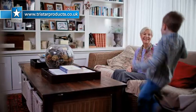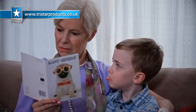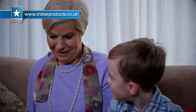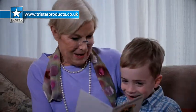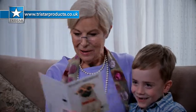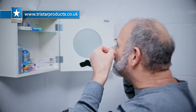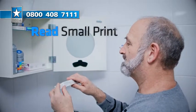So if you find you're missing out on those precious moments with loved ones, or struggle to see important information when you need it most, FlexiReaders are always on hand to make life just a bit clearer and to enjoy and share those magic moments. FlexiReaders are ready to wear when you are, and powerful enough to read even the smallest fine print.